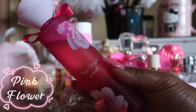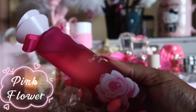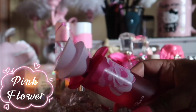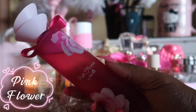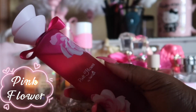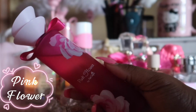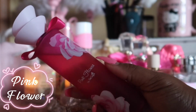But I love the frosted glass. I love the flowers on this perfume bottle, and I also love how the top is kind of like a rose petal or a flower petal. But this one has notes of black pepper, raspberry, orange, and mandarin orange, hints of white flowers, jasmine, and rose, and then base notes of patchouli and vanilla.